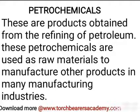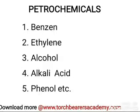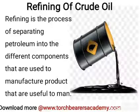Moving on to the next slide, petrochemicals. Petrochemicals are products obtained from the refining of petroleum. Now, petrochemicals include benzene, ethylene, alcohol, alkali, acid, phenol, and so on. They are used to make cosmetics, drugs, fertilizers, paints, dyes, synthetic rubbers, as well as plastic. Next slide. Refining of crude oil.